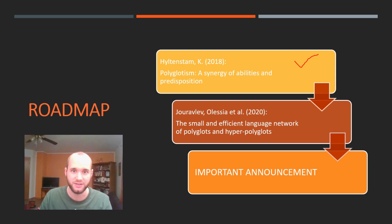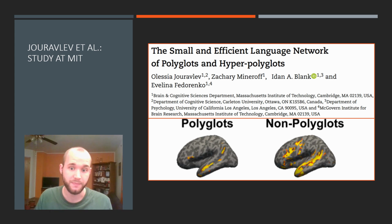Now, the title of this study is The Small and Efficient Language Network of Polyglots and Hyperpolyglots. It was authored by Olesya Joavlev and colleagues, and the research was conducted in the lab of Evelina Fedorenko, who is the lead researcher in this group at MIT that is looking at how language is processed in the brain. And she's one of the most well-respected people in this area, and so this is really an important publication from a really well-respected research team.